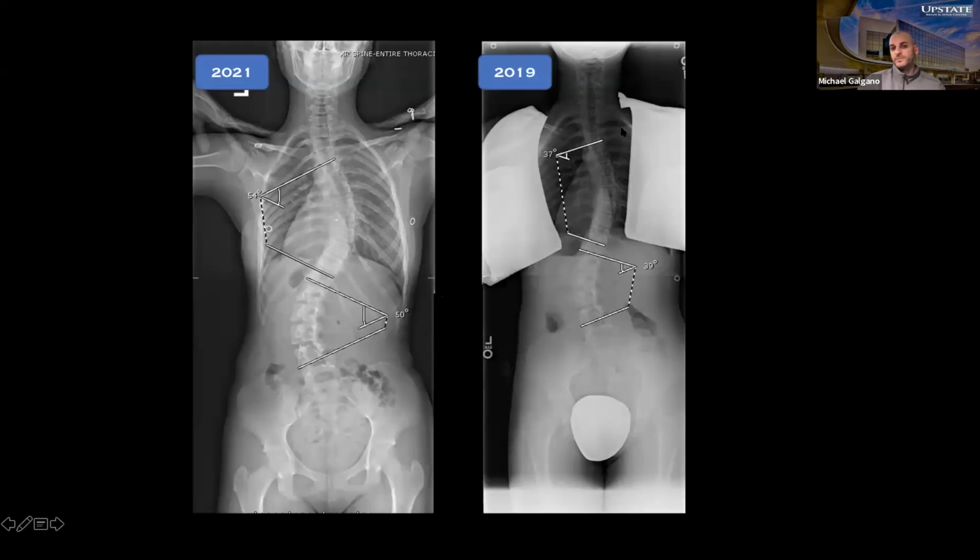She had a fairly moderate double curve here, and we decided to brace her. She didn't really like the brace. She was just kind of non-compliant with it, and unfortunately, this was during the heart of the pandemic a year and a half or so ago, and we kind of lost her to follow-up. There were a lot of appointments that were canceled due to weather and whatnot, and just not being able to get access. So she came back to me about 2 years later with the skin on the left here, and the curve had pretty substantially increased.